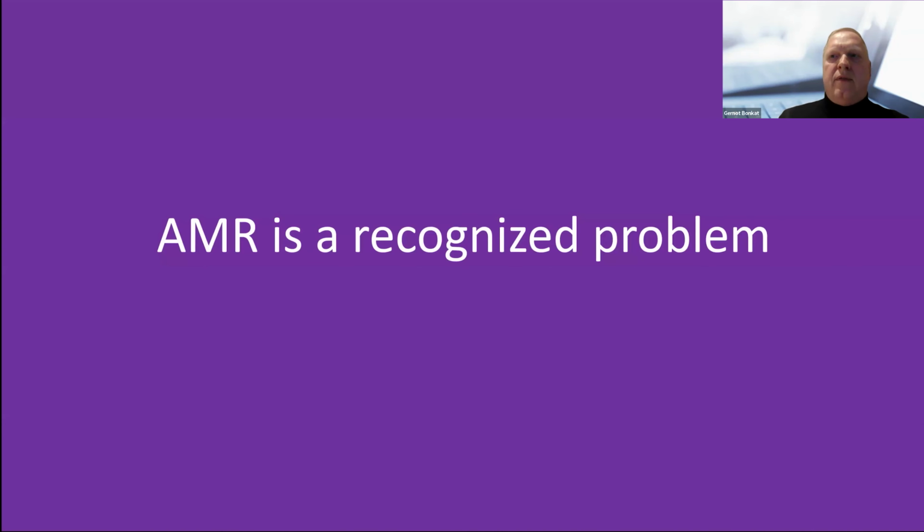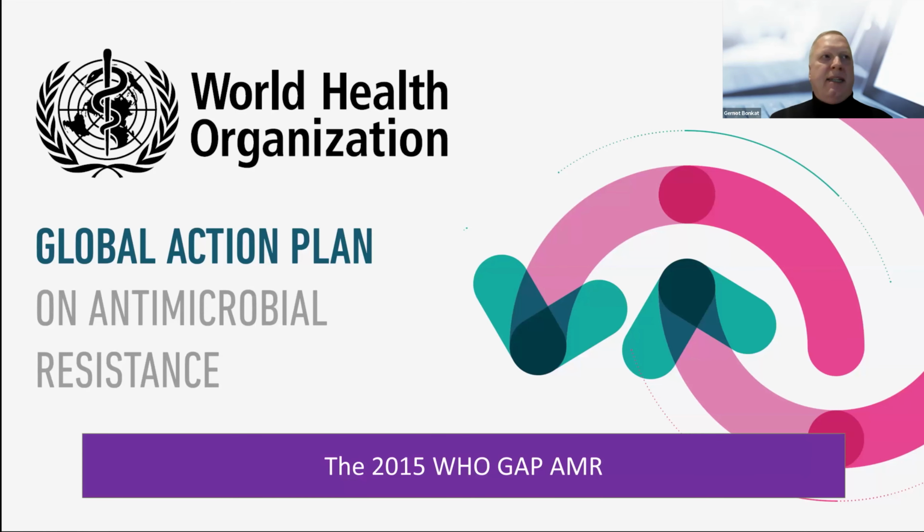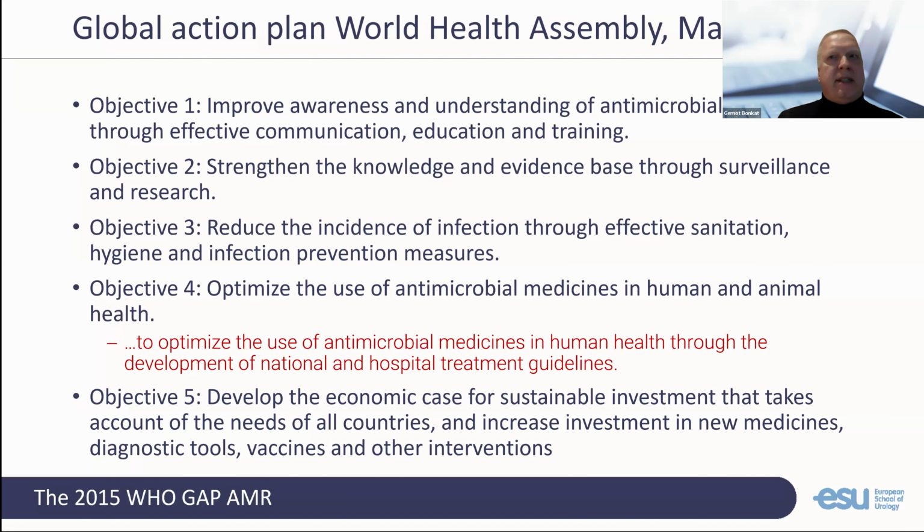It's well recognized. If you take a look at the headquarters of the United Nations, already in 2015, the necessity for a coordinated action plan to address antimicrobial resistance in the human, animal, and agriculture sectors, known as the One Health approach, was emphasized. This marked the fourth instance of a health topic being discussed at the Assembly. All 194 member states pledged to combat antimicrobial resistance by adopting national action plans within 2 years, aligning with 5 objectives outlined by the WHO. This is the Global Action Plan on Antimicrobial Resistance. The fourth objective of this plan is to optimize the use of antimicrobial medicines in human health through the development of national and hospital treatment guidelines.